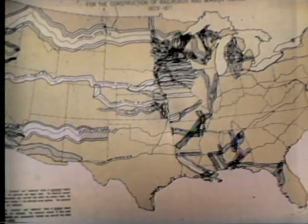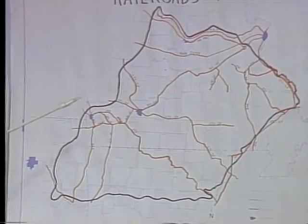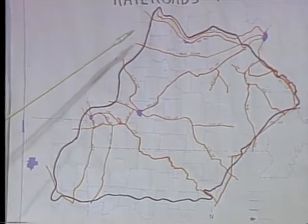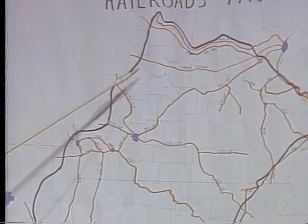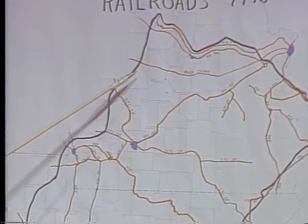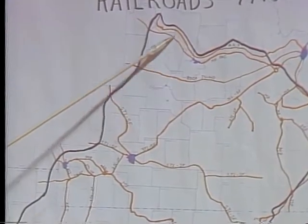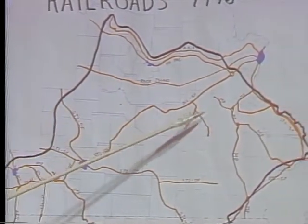I'd like next to look at the poster that I've put together that shows the railroads as they exist today, or at least the main lines. And essentially this map was intact, or most of the main lines were built by 1890. There were 2 roads that paralleled the Missouri River heading west from St. Louis. The Rock Island line was built across the northern Ozark border.